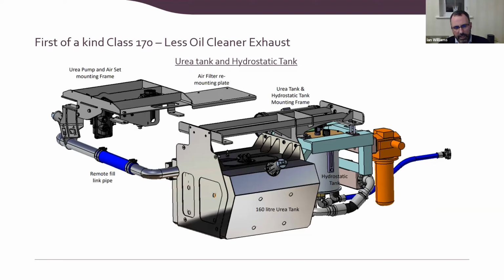And you can see on the left a pipe that runs to the filling point on the other side of the vehicle, which gives the flexibility you need for fueling points. And also there's a mounting frame there for the urea pump and the air set, and the repositioned air filter. There's a mounting plate for that adjacent to it.